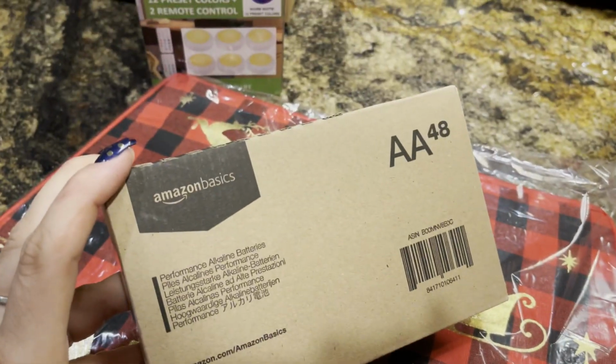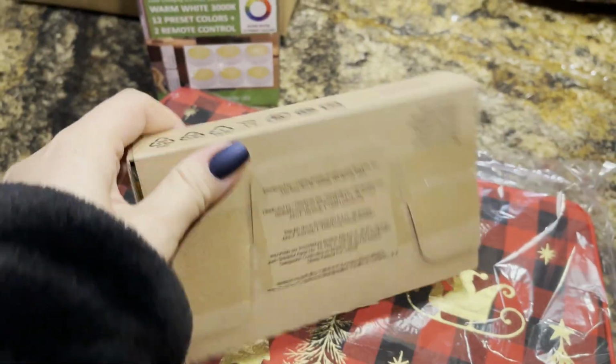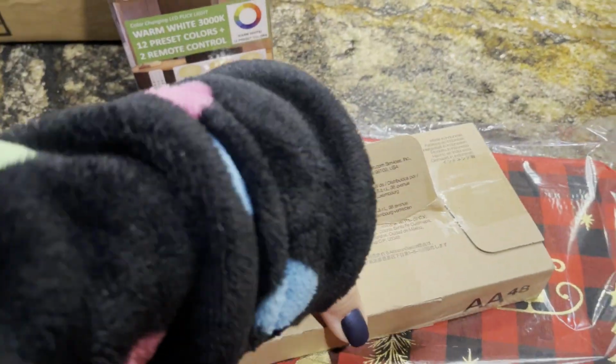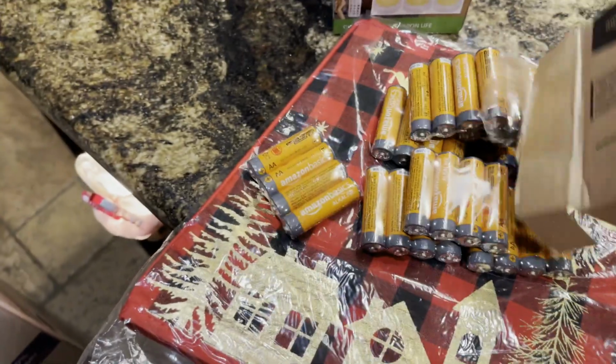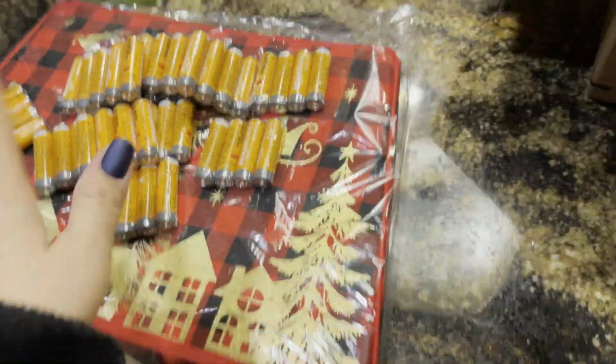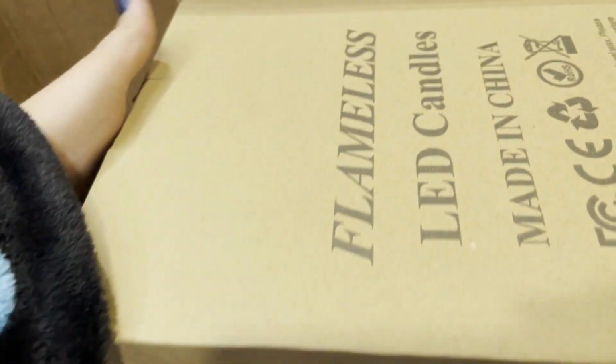Oh, I think this is pretty heavy. So, yep, these are 48 AA batteries, because we use batteries here like crazy. So that's a bunch of batteries right here. These are 48 and we need them all. Trust me, I'm probably gonna order more.